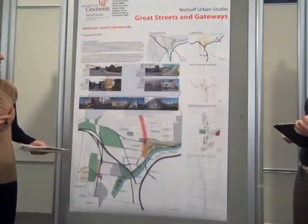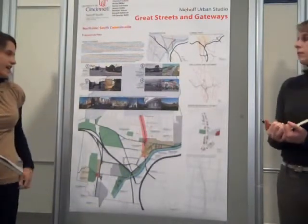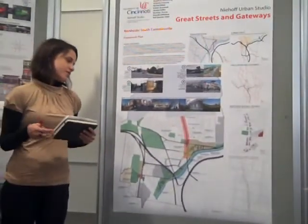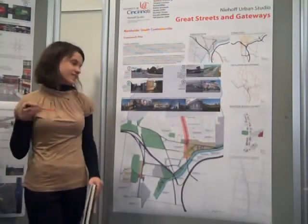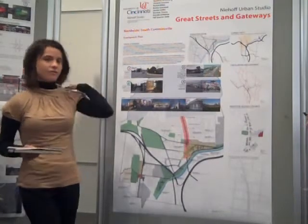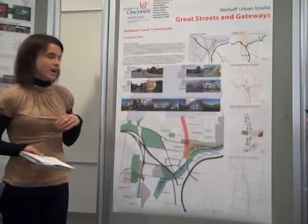Corridor of Northside and South Cumminsville. Our framework utilizes and expands upon the assets of each neighborhood. We thought that there was a great urban opportunity to enhance accessibility and connectivity between both neighborhoods. One of our principal ways of doing this was through transportation tactics.